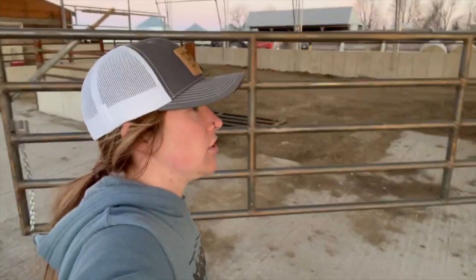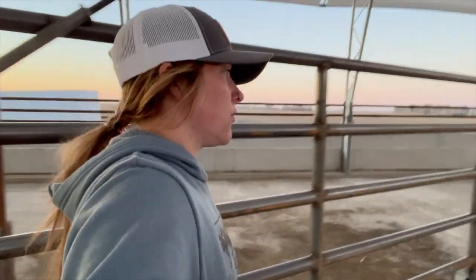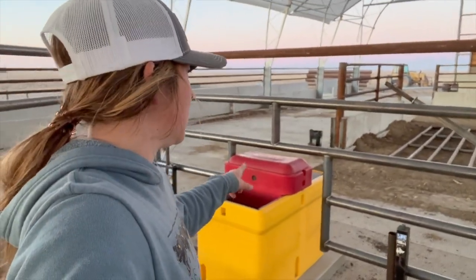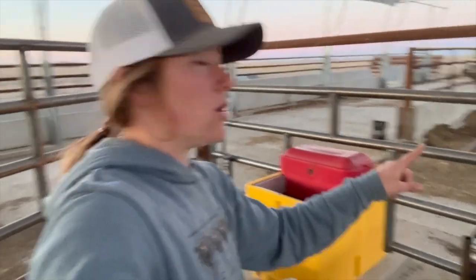So you can lock cows, you can move cows down the alleyway, you can drive down the alley, you can do a lot of options. All the pens are set up that way, so the gates swing in or out. All kinds of, I mean, you can go really anywhere. Then we have the gates over the waterer. So each two pens share a waterer and they have a gate over top of it that kind of fits into there. And you can also open that.